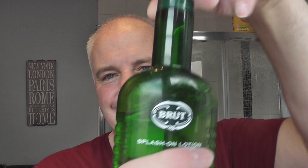Brut, nice. And to finish it off, I'm going to be using Vaseline Intensive Care Aloe Soothe. This is just like a body lotion. I think you get this for about £1.99 in the UK, Home Bargains. Good stuff. Yeah, it's quite a thick cream. It has a very light aloe vera scent, but it's very moisturising.